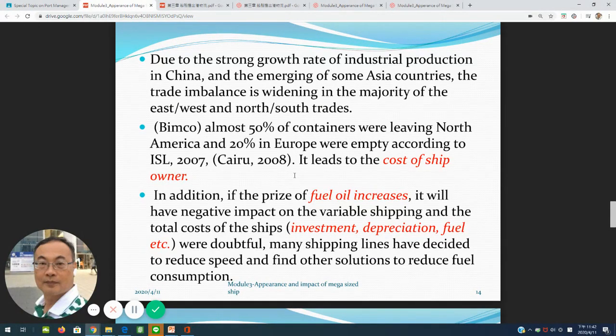On the other side, in the line, a lot of products are from China to export to North America, and this will also increase a lot of cost, and also because this kind of big ship will use a lot of fuel, the cost increases. So normally it will impact on the different kinds of ships, especially in investment and so on.